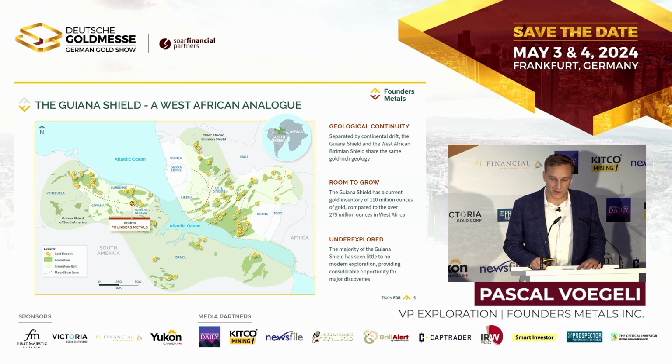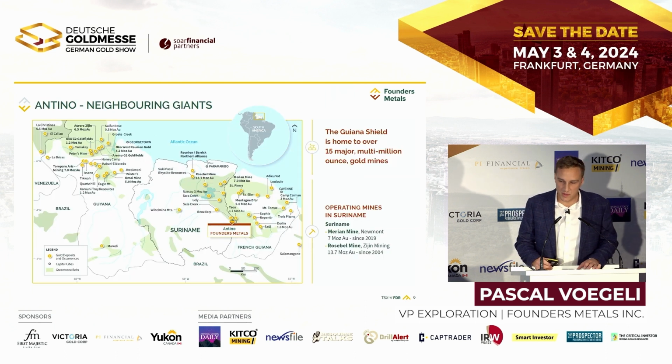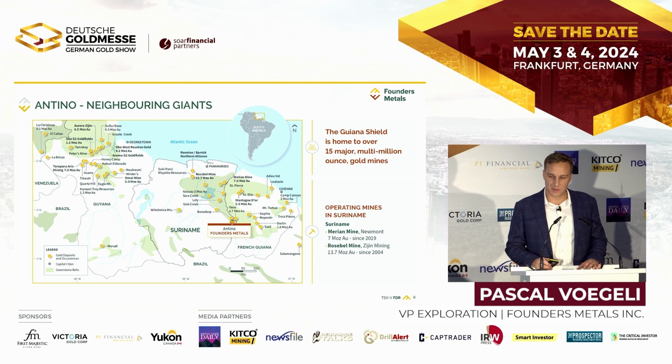So in the little-known countries of Suriname, Guyana, and French Guiana lay the other half of one of the most prolific gold belts in the world. And it's only seen about 20 years of modern exploration, and in a short 20 years' time, there's been about 110 million ounces of gold discoveries. So zooming more in on the region, you can see a broad belt with multiple 5 million ounce deposits, spearheaded by Rosebel's 13.7 million ounce deposit and Merian's 7 million ounce deposit.